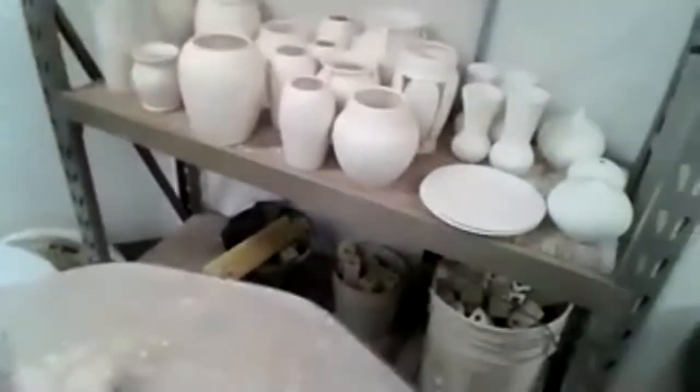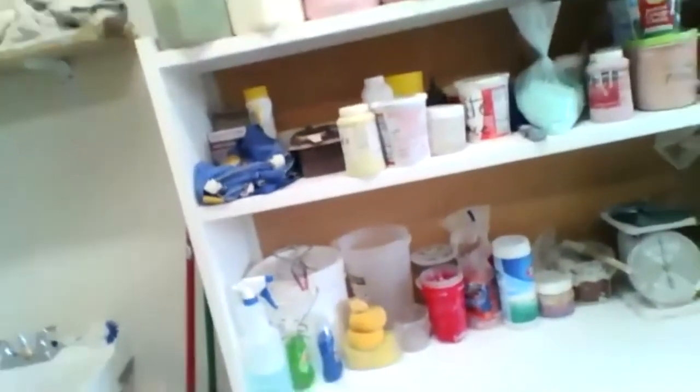My bisqueware, finished goods under plastic to keep the dust off them. Lots and lots of finished pieces there. All right, everybody needs a sink. And we're using the Nicky Ross double sink, triple pail method here to keep all the stuff out of the drain lines. This is my chemical area.